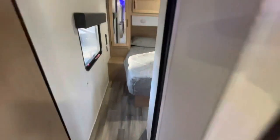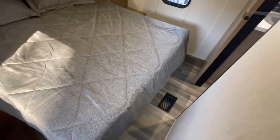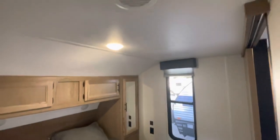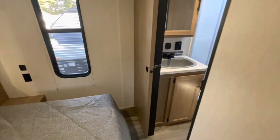Your master bedroom: queen walk around bed. Heat ducts, AC ducts in the ceiling. You do have a spot for a TV. You've got hanging storage, overhead storage, good space underneath the bed. Solid door separating the bathroom to the bedroom, and also a door separating the bedroom to the living area.